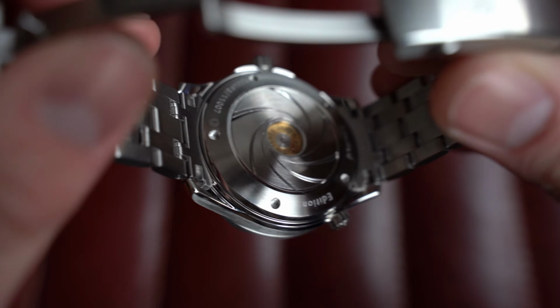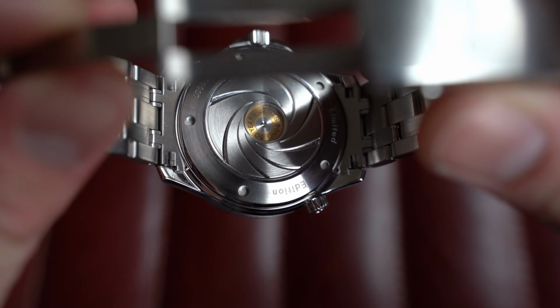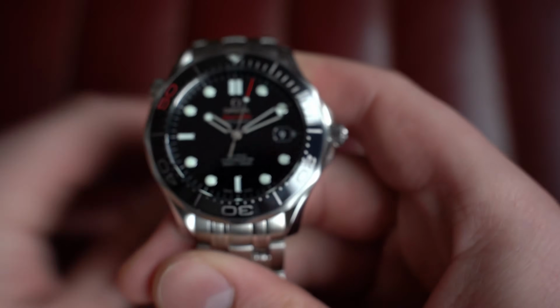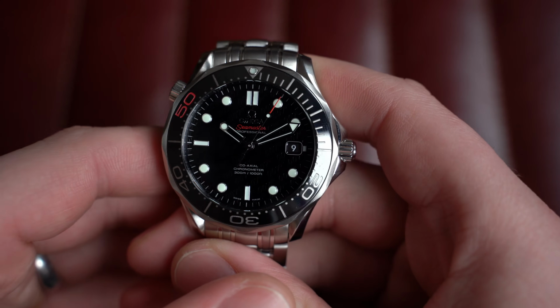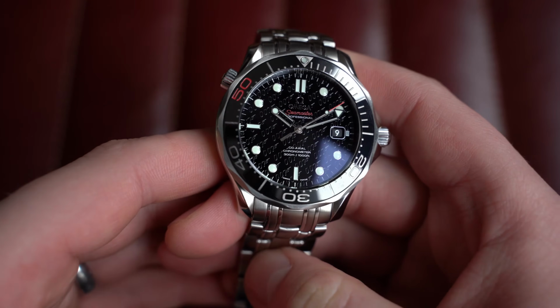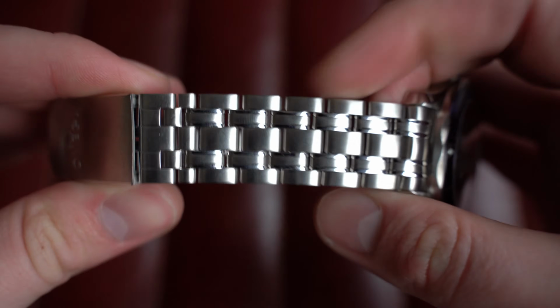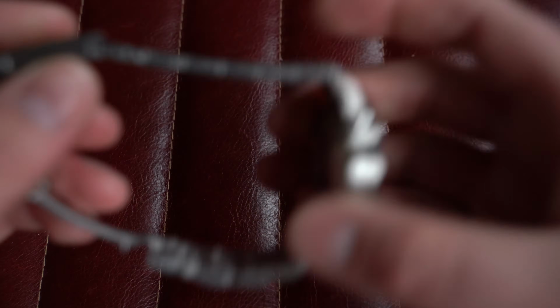You can see the nice case back as well, with sort of the barrel and everything. Very, very cool. Inside is the automatic Omega coaxial caliber 2507, and this one's from August 2012 with its box and paperwork. We currently have no spare links, but we can source them, so if you require spare links, we can get that for you.